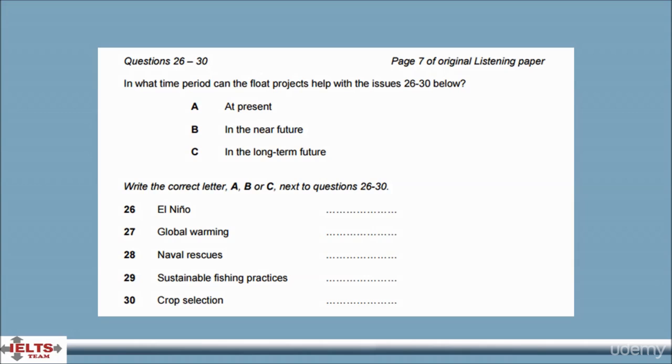For example, our understanding of the underlying causes of El Niño events is being confirmed by float data. Another way we're using float data is to help us to understand the mechanics of climate change, like global warming and ozone depletion. That's part of an ongoing variability study, but the results are still a long way off.